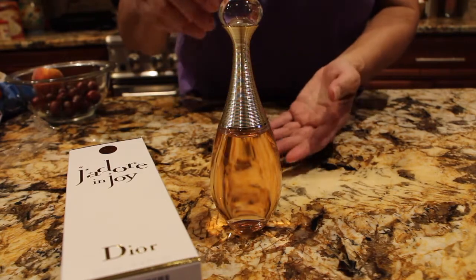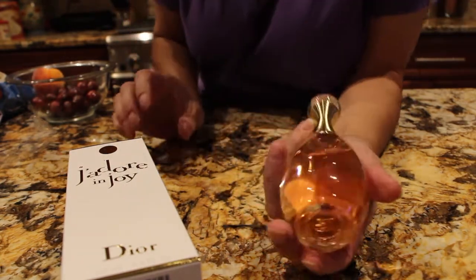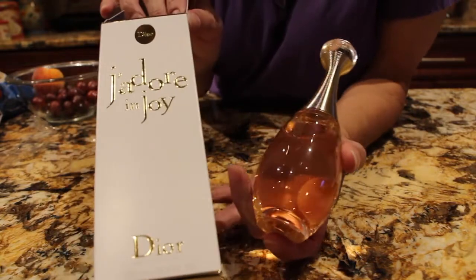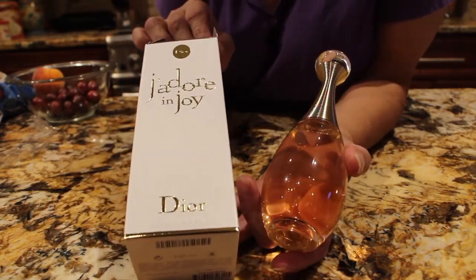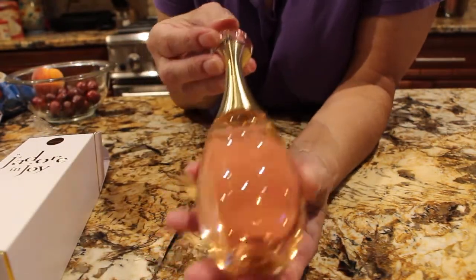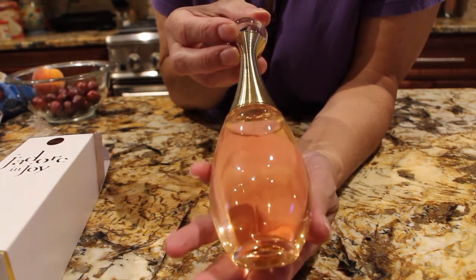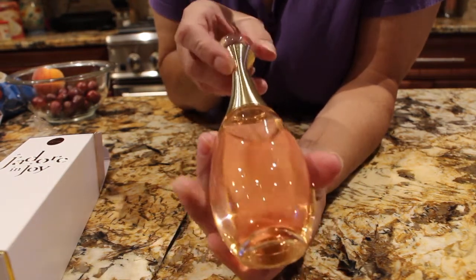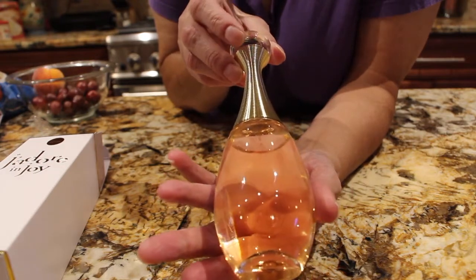I went shopping today and I needed some perfume. So I was at Dillard's and I happened to see this perfume, J'adore by Dior. It's a 3.4 fluid ounce bottle. It's a nice flowery scent. It's very subtle, it's not strong. I got it for $130. It was on sale at Dillard's.